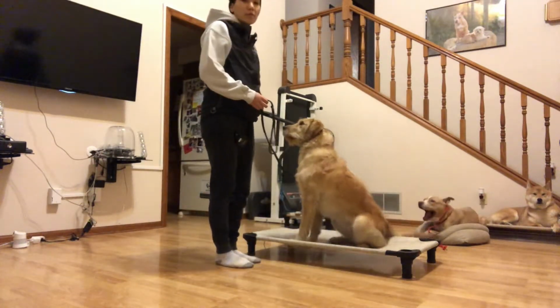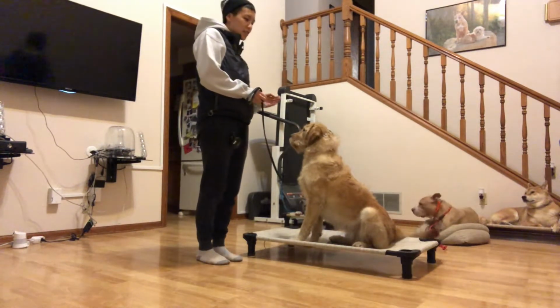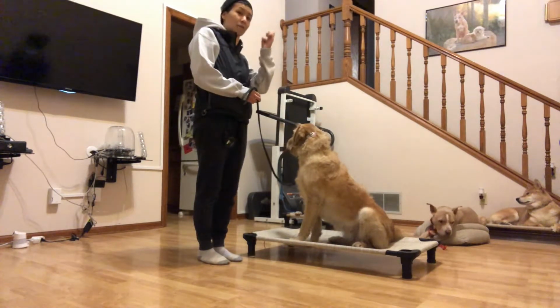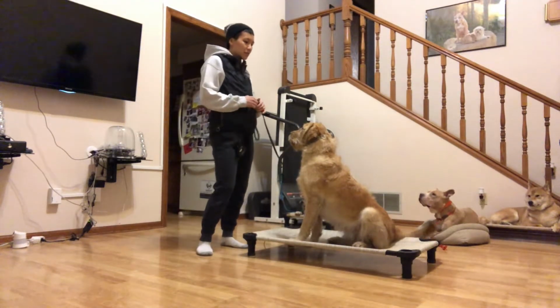Good. You see how I didn't move at all? I just stopped here. I said the word, and then she just continued right on to the place cot. So that's how I know that she knows the command, you guys. It took her about half an hour to learn it, so super quick. Break.